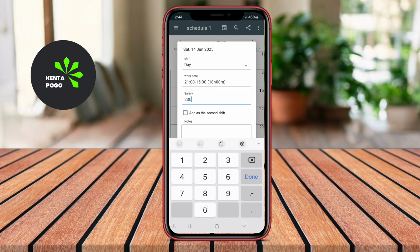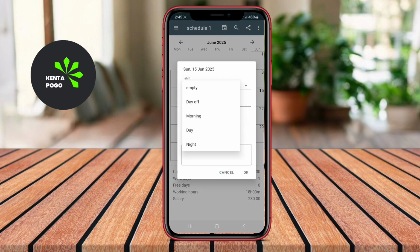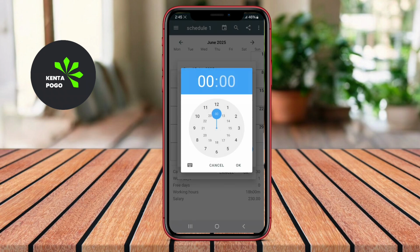Users can set up reminders for their shifts and time off, ensuring they never miss a workday. Additionally, the app allows users to track their hours worked and generates monthly reports, making it useful for those who need to monitor their work patterns closely. This app is ideal for anyone looking for a no-fuss scheduling solution.